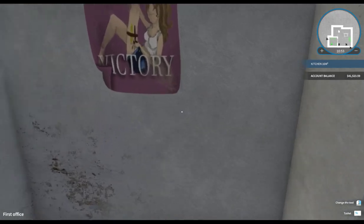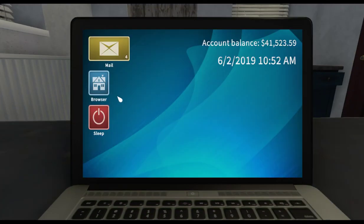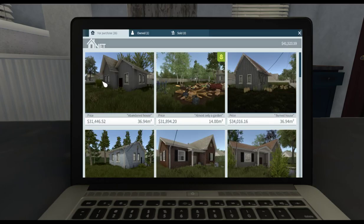So let's take a look at the houses. Let's see what's available here. Okay, this first house is called an abandoned house. They're asking $31,446.52. That'll give us approximately $10,000 to refurbish it. I hope that's going to be enough.